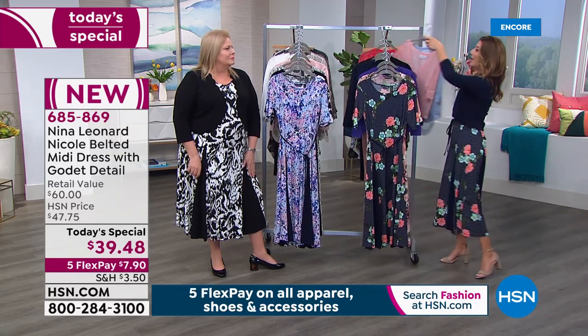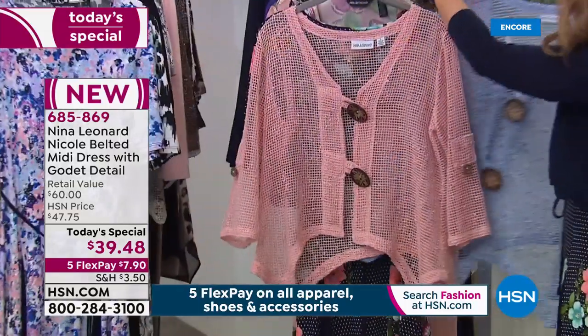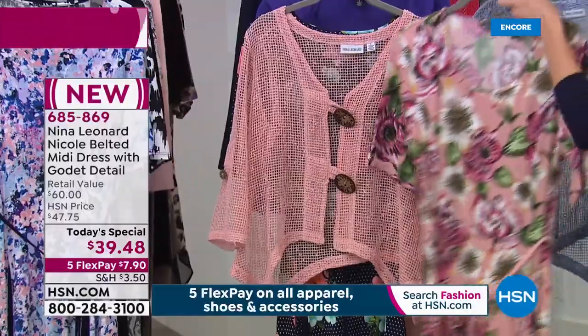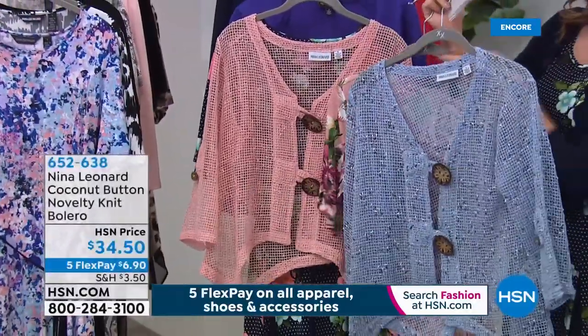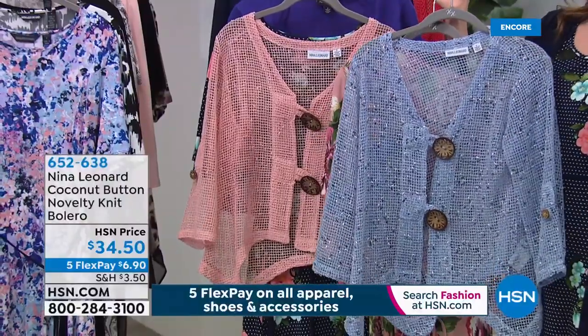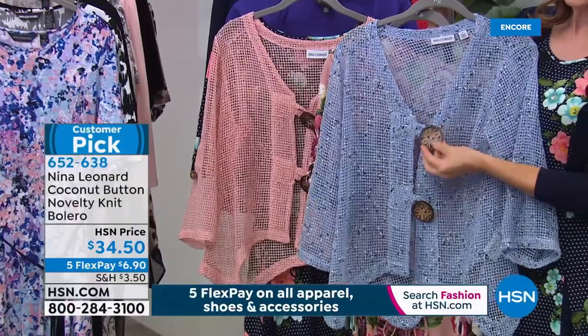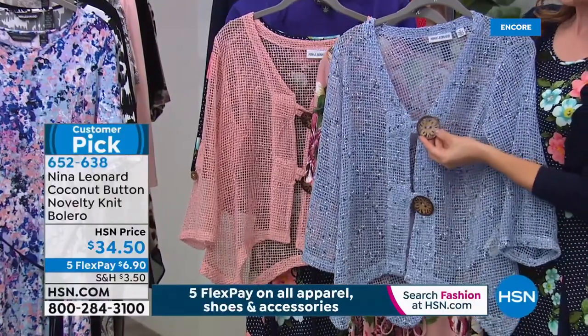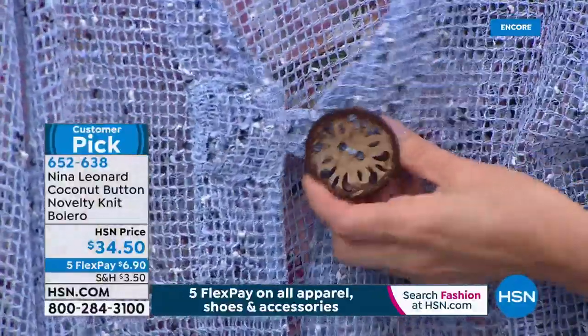I want to mention a sneak peek at another great bolero. A lot of you have already been shopping this one early. This was a fan favorite when you debuted it on the list. Absolutely. Sure was. We could not keep this one in stock. It's called the Coconut Button Novelty Knit Bolero, and this is another fun addition to our Today's Special. It sure is fun, and the colors do all work.